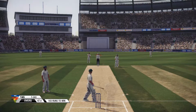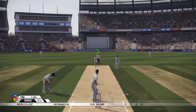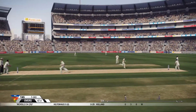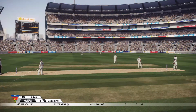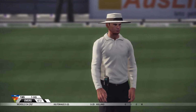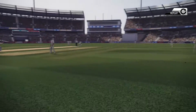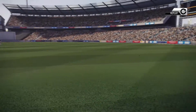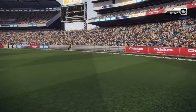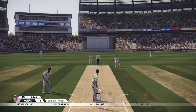Hilford House comes to the crease. 103 to win. Nichols on strike as he booms a drive through. That's 4. Don't even chase it. That's a classic cracking shot. Well, he's the money man now. He is the one to lead the side. Real vicious hit from Nathan Nichols. Bobbled its way all the way to the fence. We're under 100 now, 99 to win.